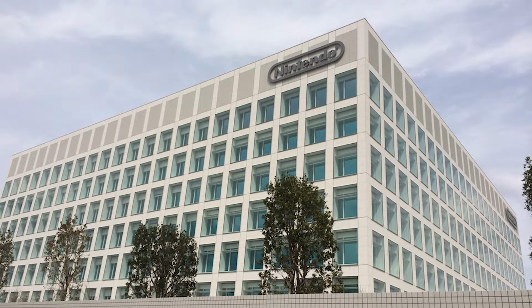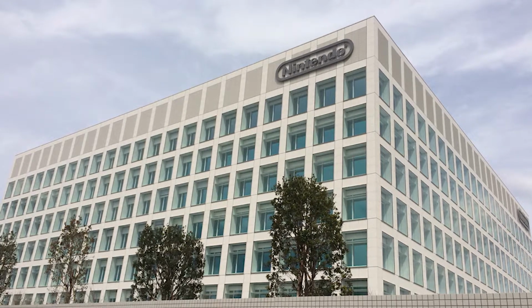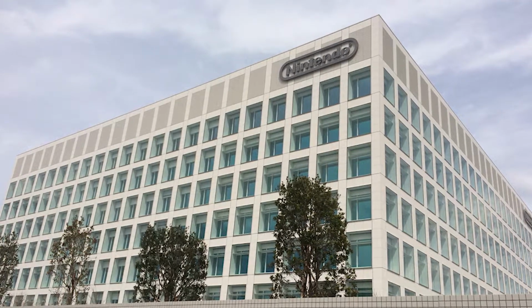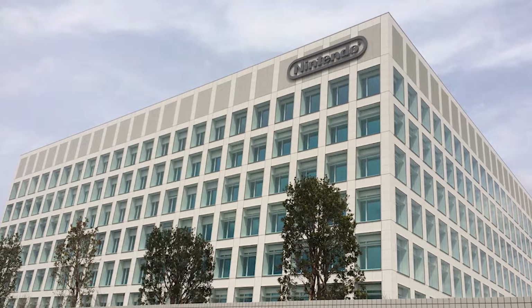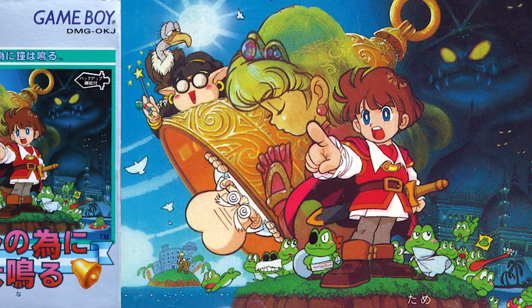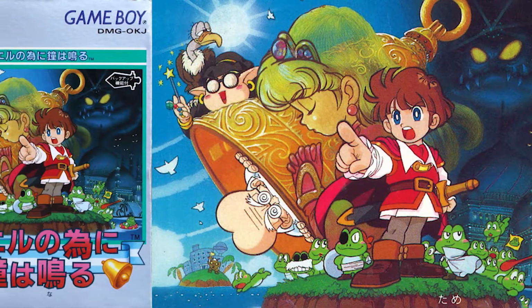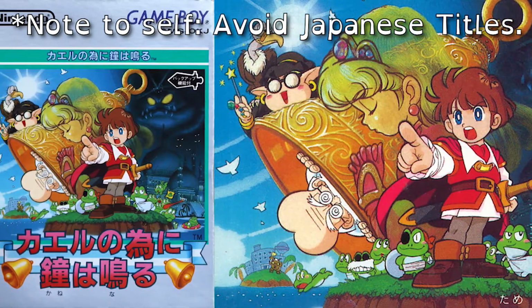In the early 90s, some Nintendo staff would often stay after hours to work on prototypes and ideas for games. It was at this after hours club that a developer named Kazuaki Morita made a prototype for a Zelda-style game just to see if it was possible on the Game Boy. A game was released in Japan only in 1992 that managed just that, called Kairu no Tame Nikane wa Naru, also known as The Frog for Whom the Bell Tolls.